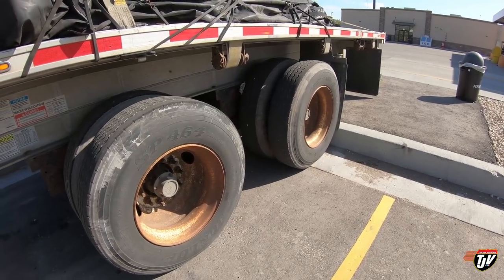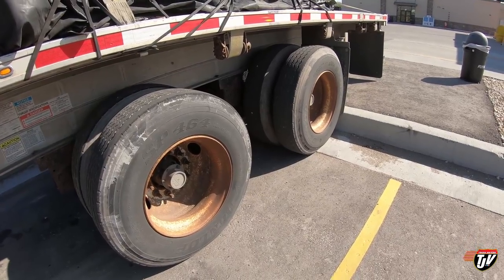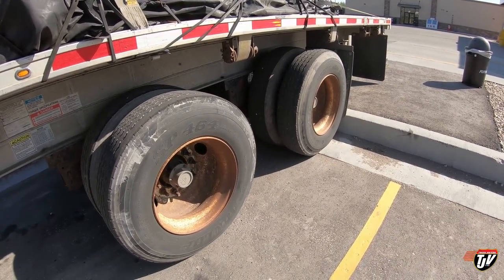We got some real rusty rims here though. Those are not my rims. This isn't my trailer. Rusty. I don't like that. It's ugly. Well, the pre-trip went well the second time.